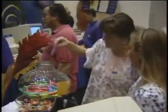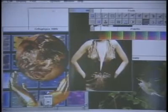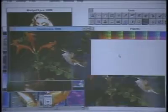As graphic artists migrate from ink pens to digital pens, the quality of computer display technology becomes more and more important. For the Computer Chronicles, I'm Ken Stone.